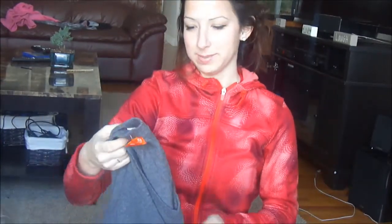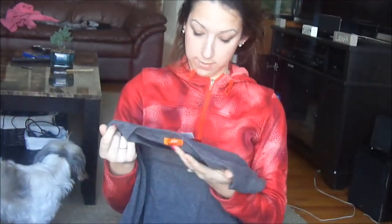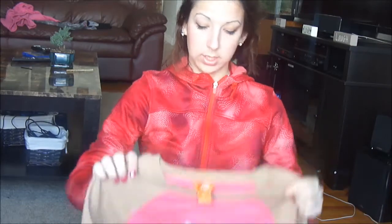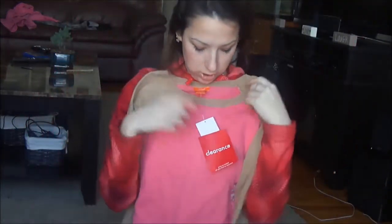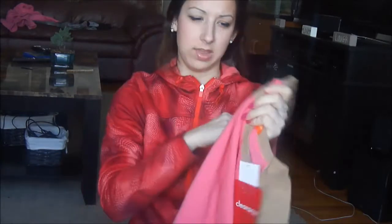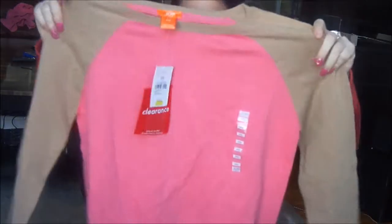And then I also grabbed this, which I totally forgot I grabbed, but it is a long sleeve V-neck knit, and this was $4. And my last shirt I got is, I love these two colors together. I think it looks so, so cute. But it's just this long sleeve shirt. It was $4. And yeah, I love, love these colors together. It's like a light brown and a light pink. I just think it looks so good together.